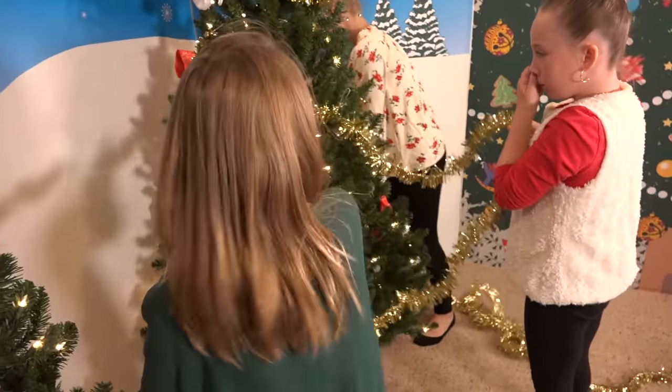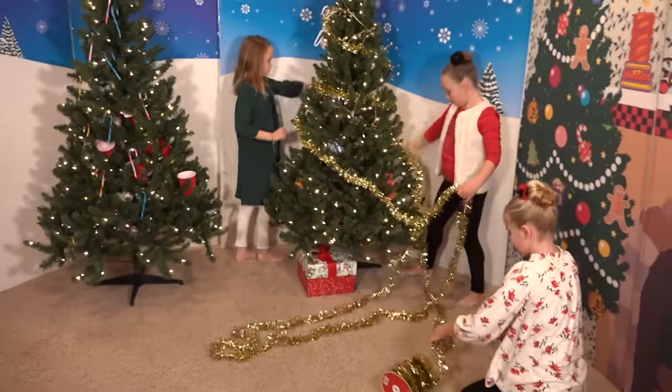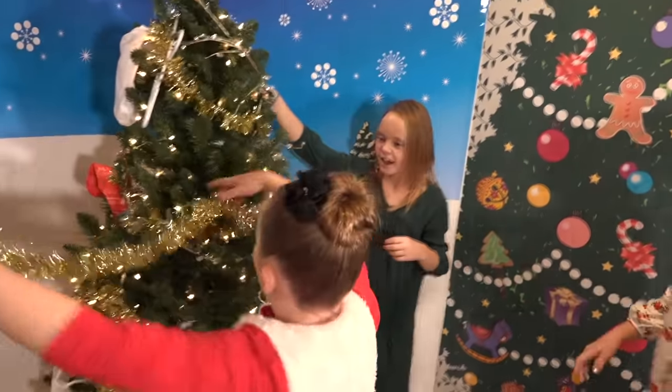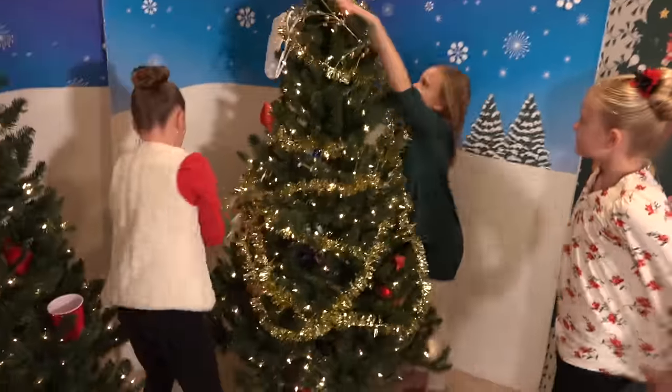Keep pulling this? You keep going. It's tangled up. Do you want me to cut this? Yes, ma'am. Jazzy, now you're being wrapped around in it. You're the tree now. Yeah, Jazzy, get a part of the tree. Wait, we have to make this look actually okay. Really good.